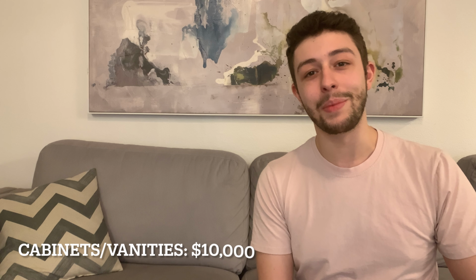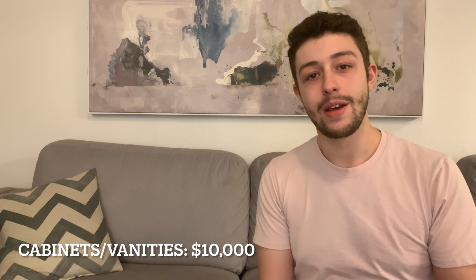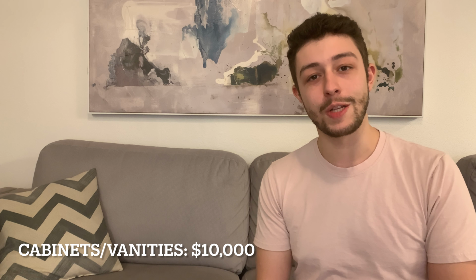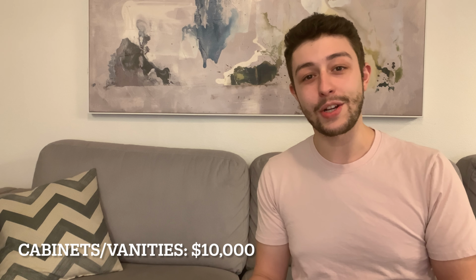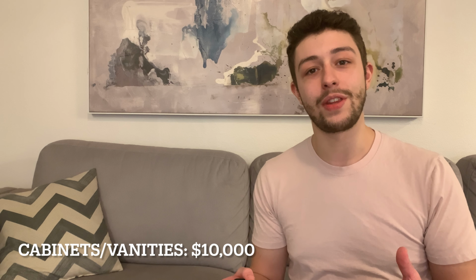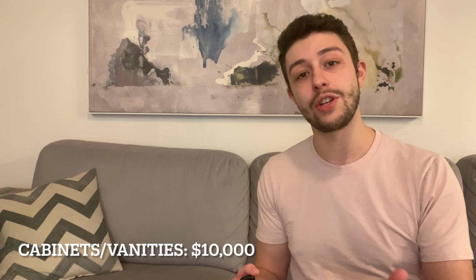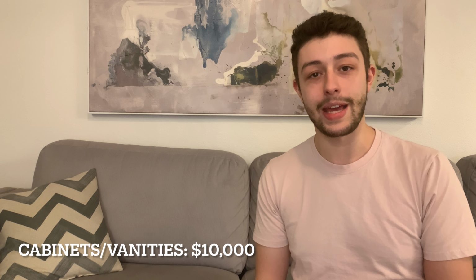The cabinets and vanities are next off, and it's actually something that I'm going to splurge on just a little bit. I do want to have custom built cabinets for myself because it's just something I really like. And the builder that's actually building the exterior of the house also builds custom cabinets. So I'm actually able to get a pretty good deal on these cabinets. So the rough estimate that we have is around $10,000 for this. Of course, it can change if I change up my mind on the layout of the kitchen, but at the moment we're sticking around $10,000 for the vanities and the cabinets.